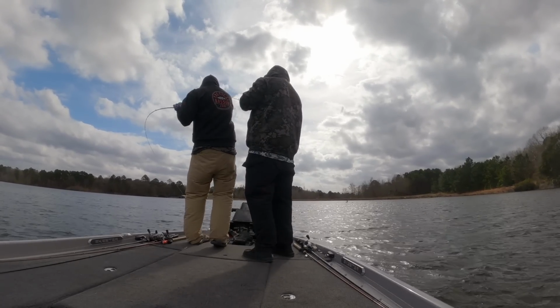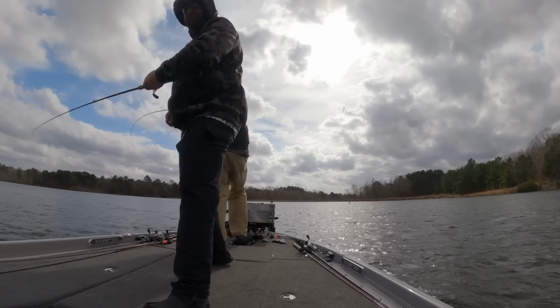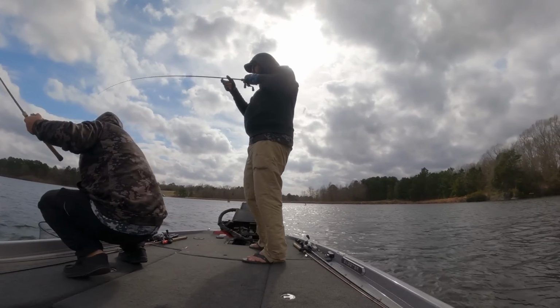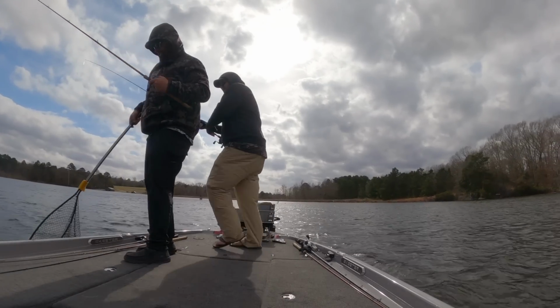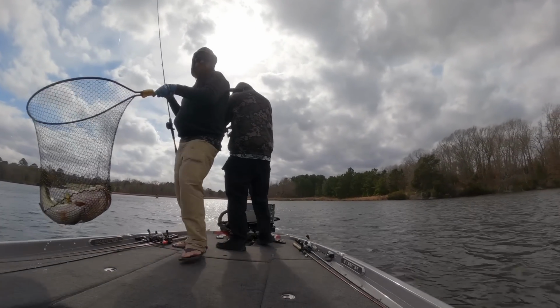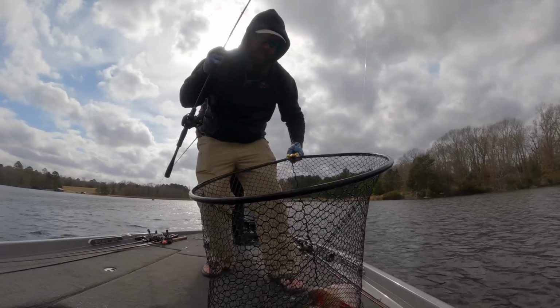It's fairly weedless, works extremely well around grass, through those bulrushes. It's an awesome bait to throw this time of the year. Now, with that said, if you do get a little wind, you can kind of put down the chatterbait and pick up a spinnerbait. Totally up to you.